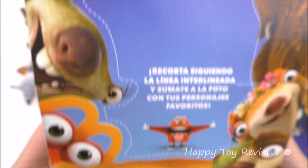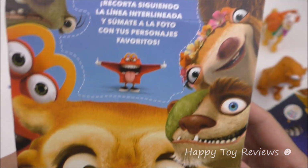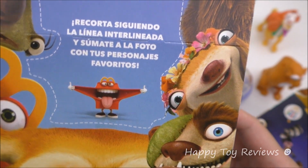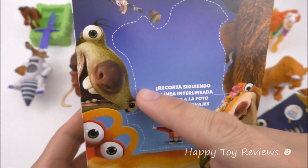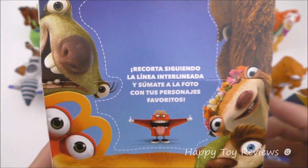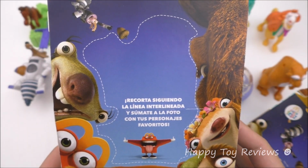We have Scrat there. We have Sid. We have Happy. We have Diego. We have Buck, the one-eyed weasel. We have Brooke. And we have Manny. And what you can do is you can take this apart. You can actually cut along the dotted line, and then post your picture there, and then you can be among all your favorite heroes.